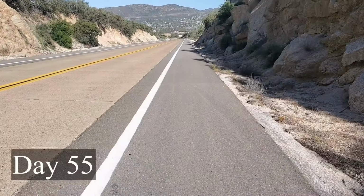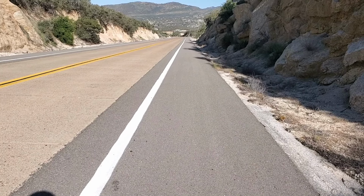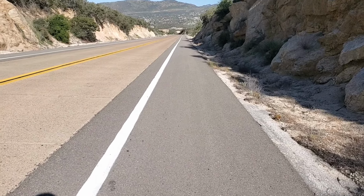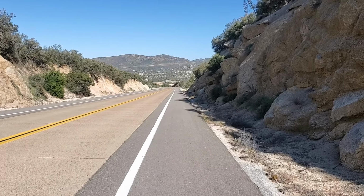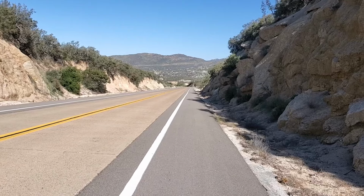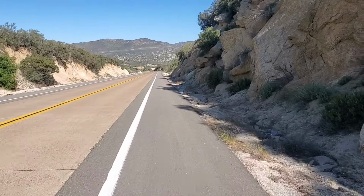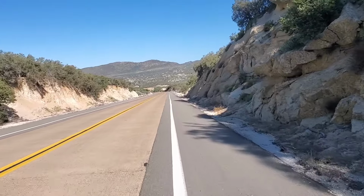Beautiful day. Okay, it's day 55. April 11th, Thursday. It's our last day that we're going to be doing like 55 miles. We're going into Santee, and then we only have like 20 miles to the end. So it's really our last full day of riding. We'll have a half day on Friday. And then we're flying home on Saturday.